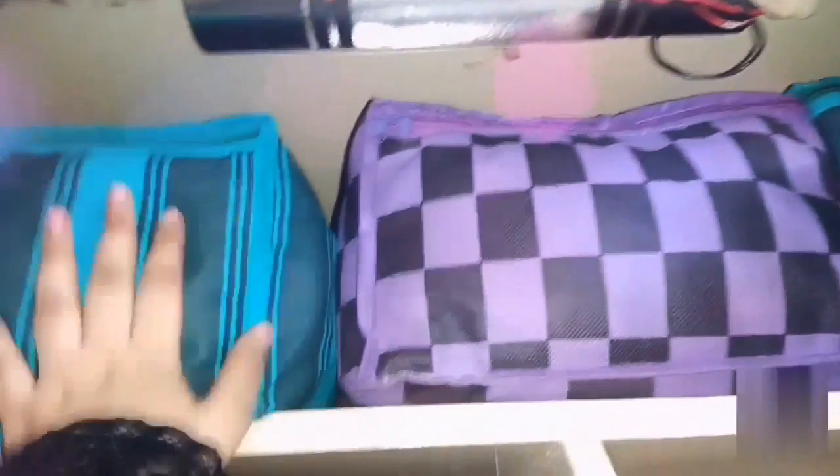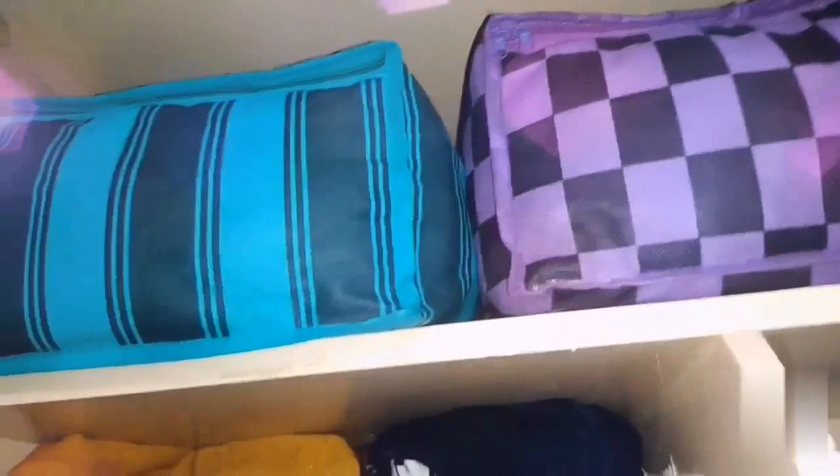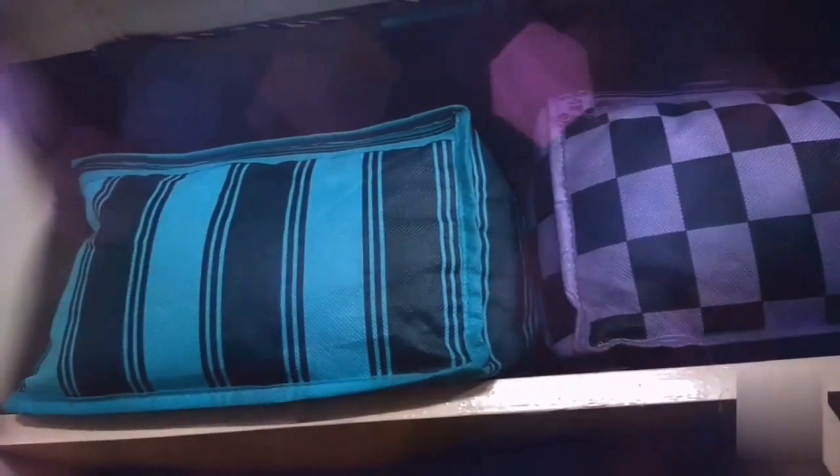I keep them in this pouch if you want to see more in detail. Obviously I'm not going to show you guys what I have in this one. Let me show you what I have over here. Okay, let me take this off first. Okay, so here is how this looks.